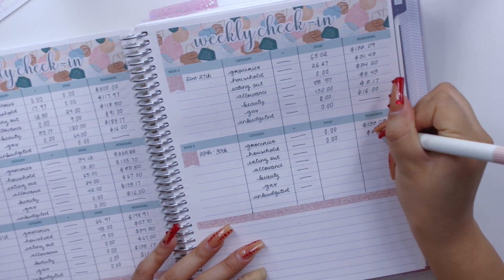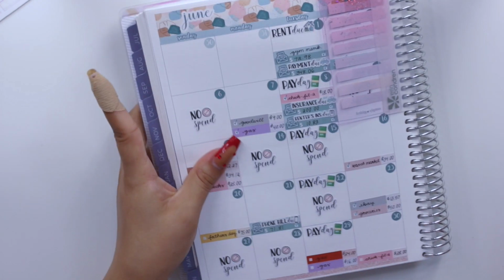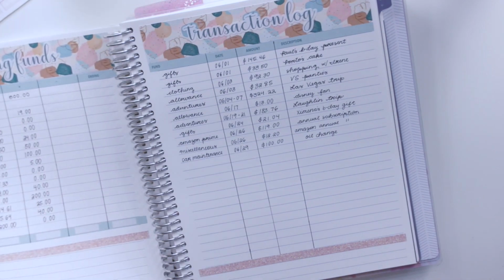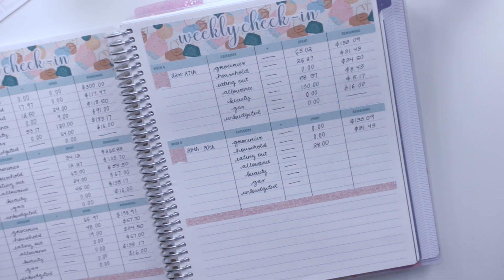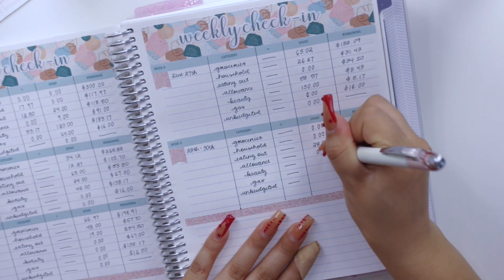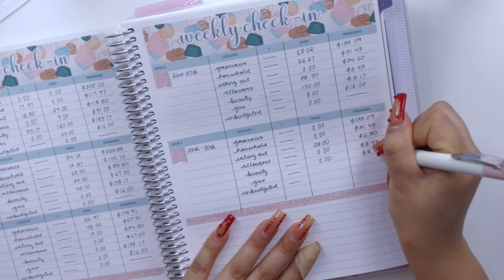Then for household, I still have $31.43 remaining, which is also amazing. For eating out, like I mentioned, I have an expense of $28 for Chick-fil-A. So $28 spent, and last week I had $34.50. So that means the remaining I have is $6.50. Nothing for allowance or beauty. So these are still $8.43 and $8.17.